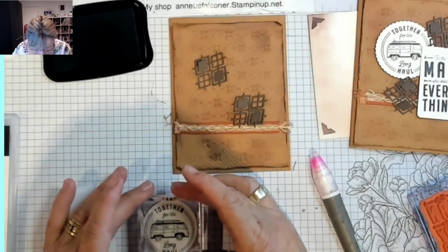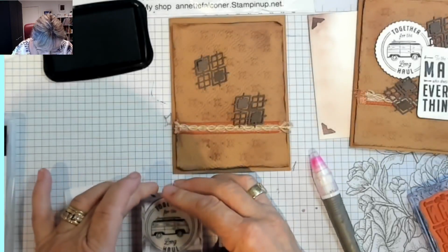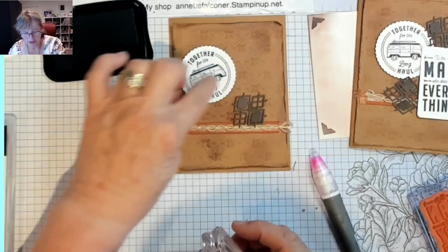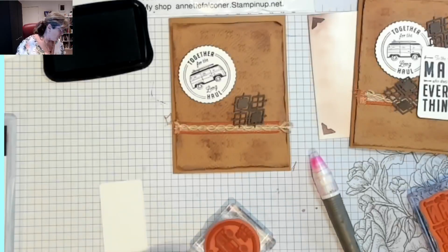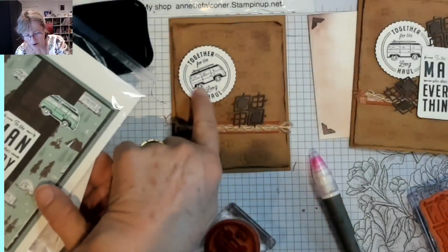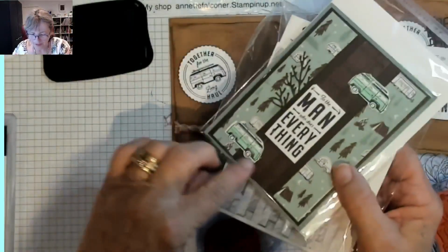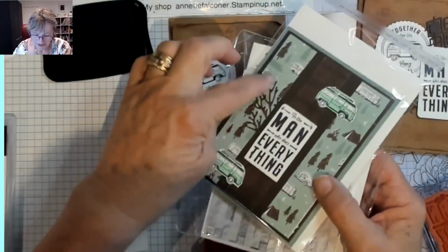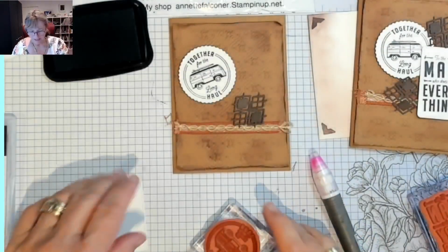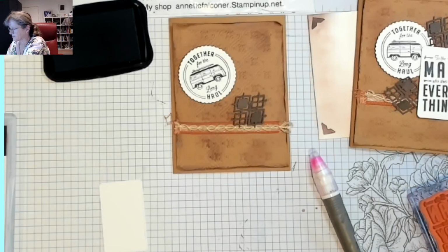And I'm just going to put my head down for a minute, get that in the middle. Isn't that lovely saying, together for the long haul? So you could colour that in. I've done that as I showed you with that green card. Where is it? With that one, I coloured the little combi in and cut it out and put it on the card. A bit of tree and a bit of cardstock. So it's amazing. You can just do everything with them.